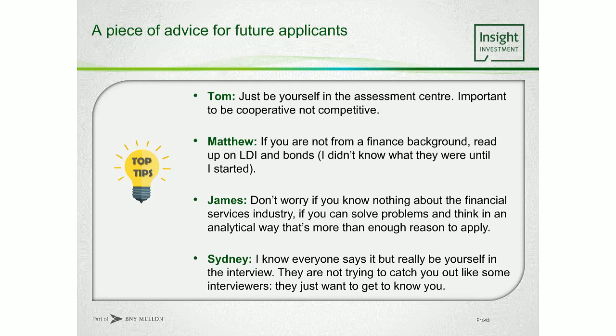Yeah, just what the other said. And then additionally, in terms of the assessment centre with the group project, I'd say the most important thing is firstly to be yourself, and secondly, it's really important to be cooperative rather than competitive, because they're looking for someone who's a team player. And not someone who's going to have conflicts, because obviously it's a people-orientated business.